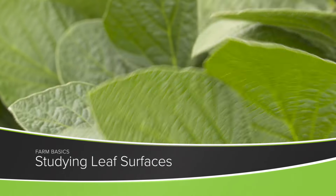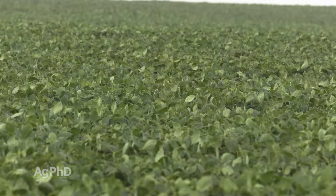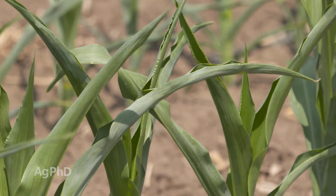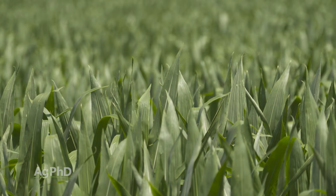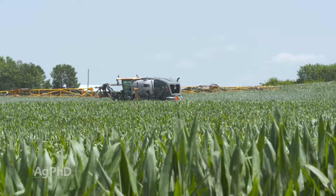During our Farm Basics time today, we're going to talk about leaf cuticles. Believe it or not, leaf cuticles are going to be a different discussion if we're hot and dry, hot and wet, cool and dry, cool and wet. It's important to understand a little bit about leaf cuticles because the weather conditions throughout the growing season certainly will vary. What we're talking about here is the surface of the leaf, the leaf cuticle. Is it going to be thick or thin, and how does that impact herbicide use in terms of weeds and actually the crop as well?